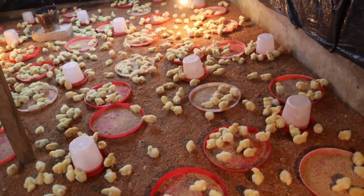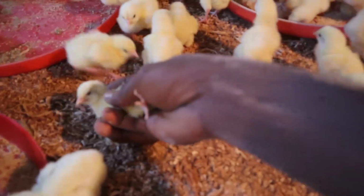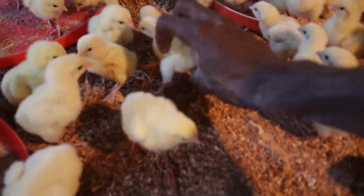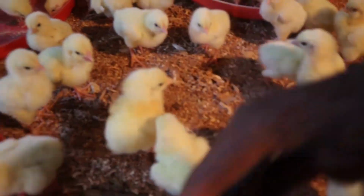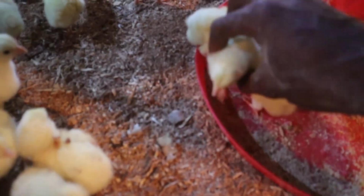There are very minor things or actions you refuse to take, or they look so common that you feel they are not important in the course of raising broilers, and this in turn affects the broilers' growth.